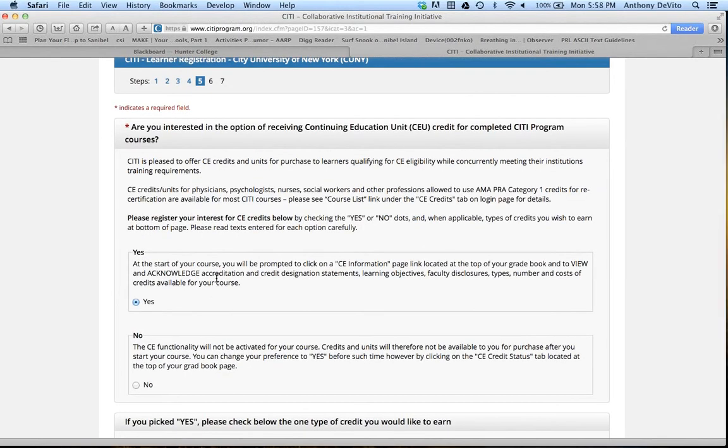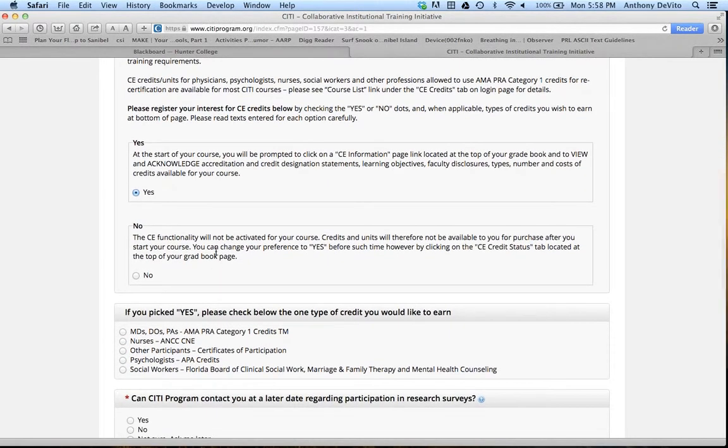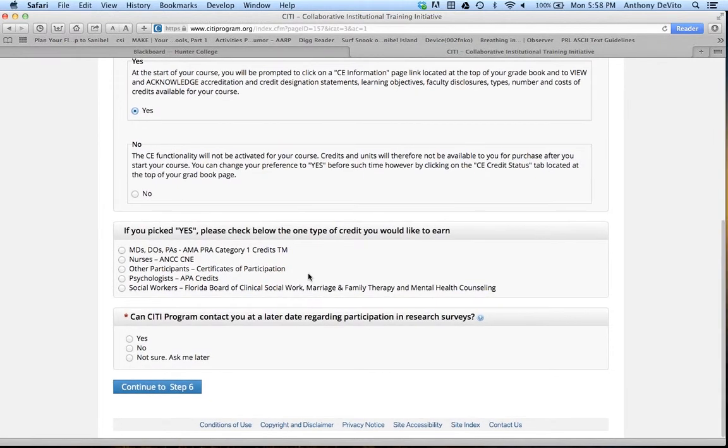I just click next, go to the next thing. Yeah, so it's asking me to acknowledge something. I'm saying yes because I know it won't let me get any further. At the start of your course, you're prompted with the CE information page to view and acknowledge accreditation. Otherwise the CE function will not be activated.